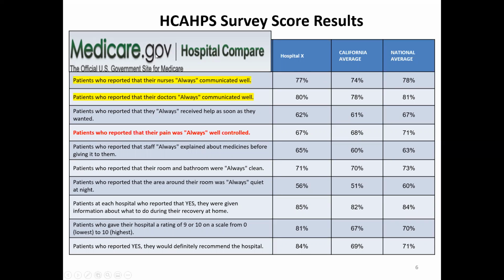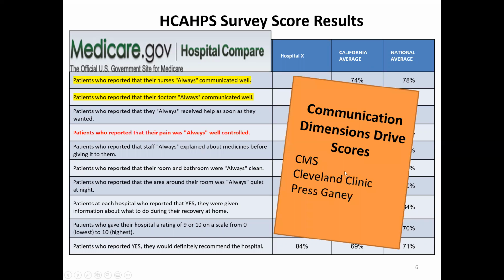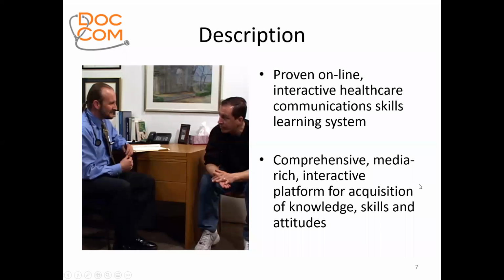So this is the Medicare.gov website where you can put in a hospital and then compare it. I'm in Los Angeles, so I compared it to the California average and the national average. And these are the two communication dimensions that are used. And at least 3 organizations have done the analysis on the data and have found that the communication dimensions drive the scores. And this is from CMS, Cleveland Clinic, and Press Ganey as well. And by the way, this red one has been taken out of the HCAHPS dimensions.